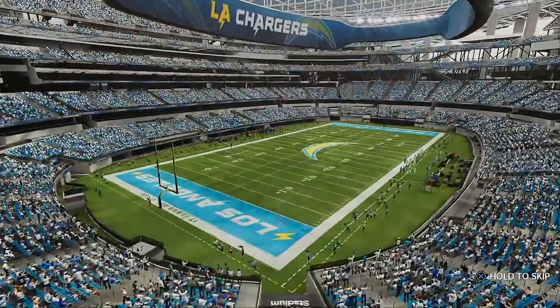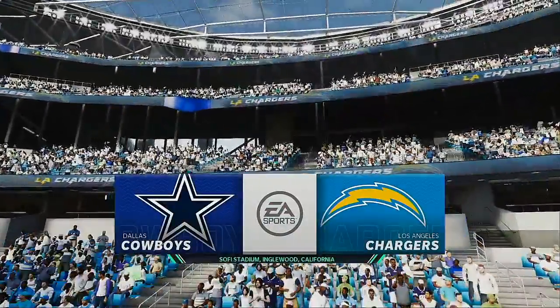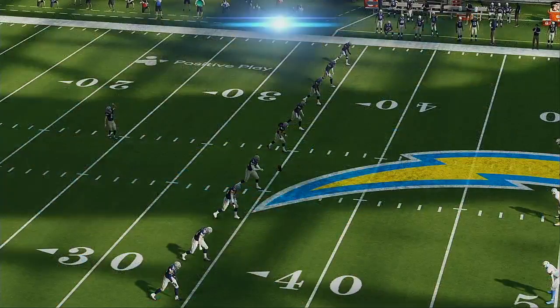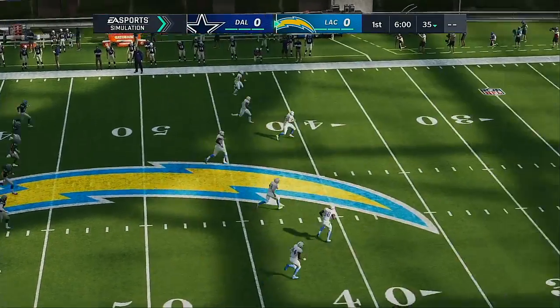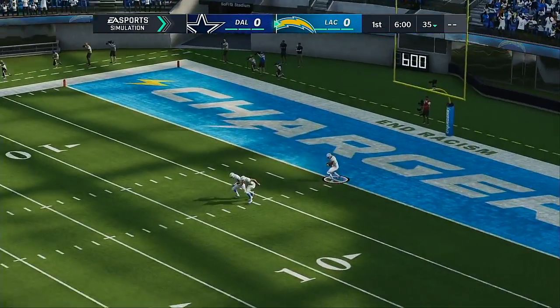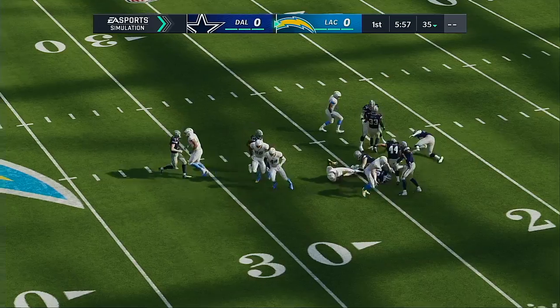It was once just an idea until breaking ground in November of 2016, and now here it is in all its glory. Spectacular SoFi Stadium here in metropolitan Los Angeles. Coming up, we've got a good matchup on tap between the Dallas Cowboys.